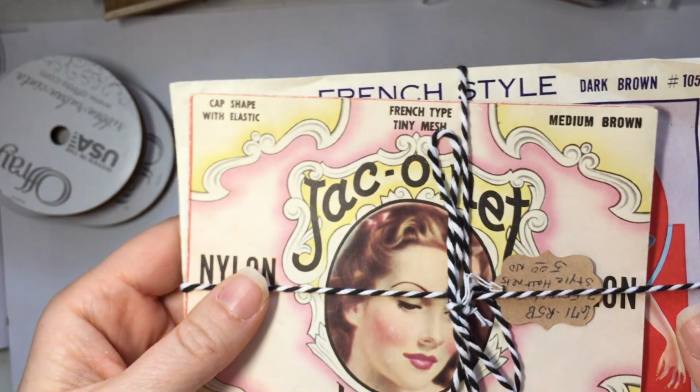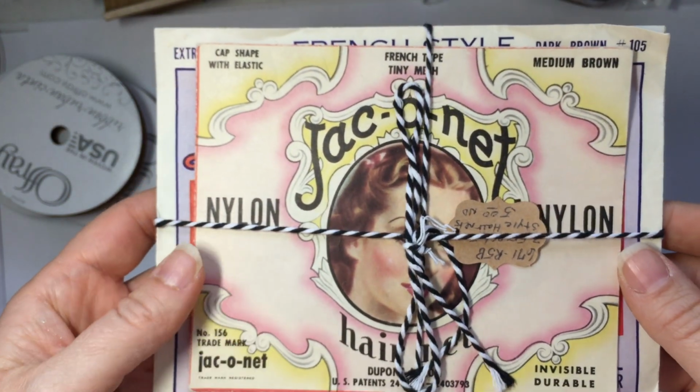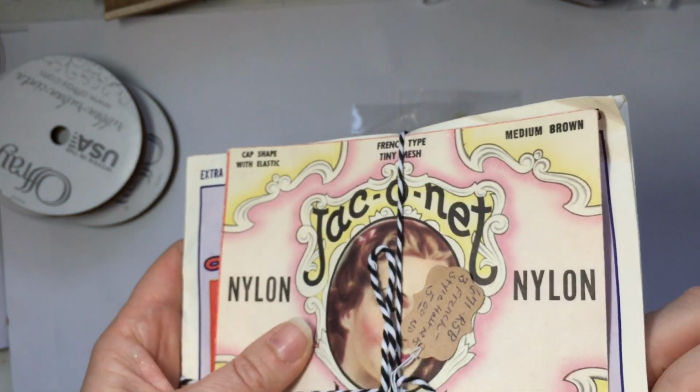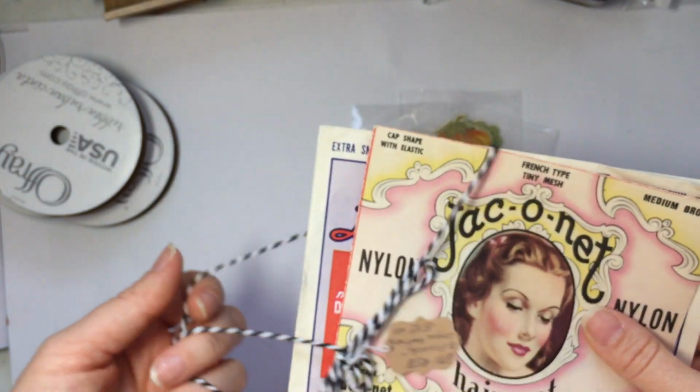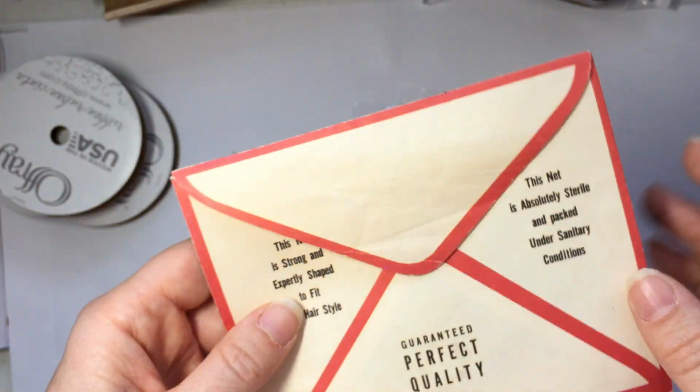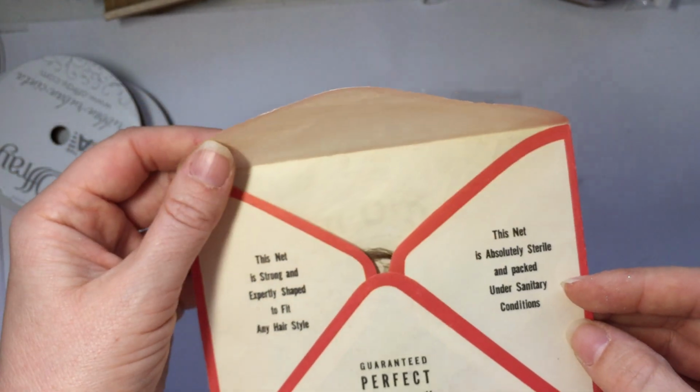And then randomly, because I used to make hats, I picked up these vintage hairnet packets, which I know is going to seem very random, but because I used to do some millinery and used to make hats for fun.